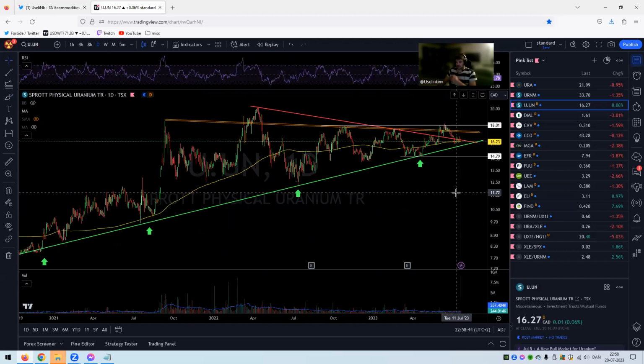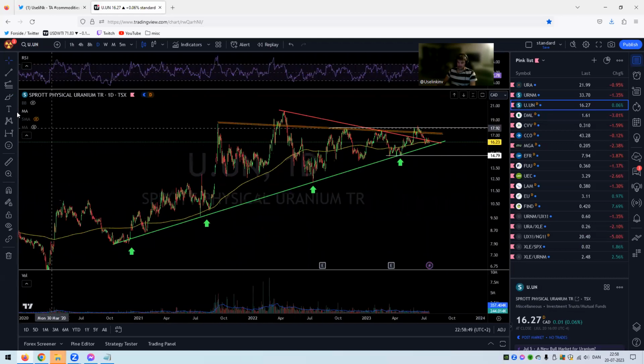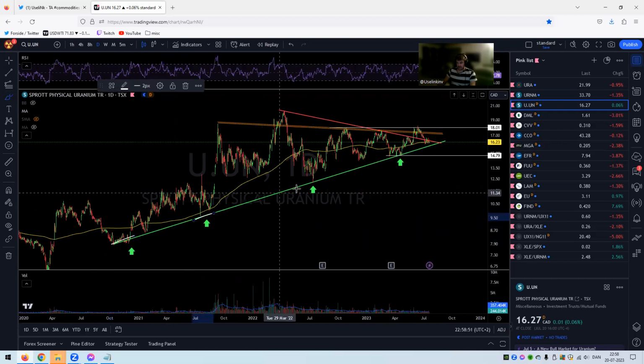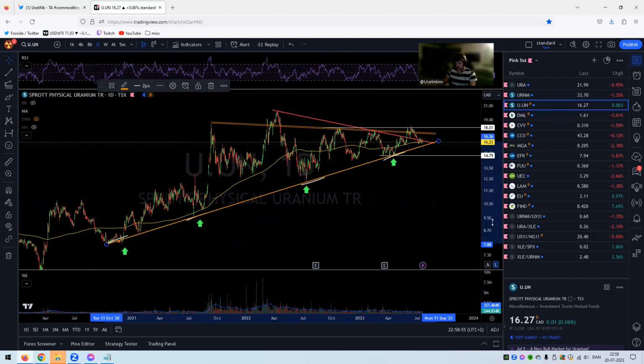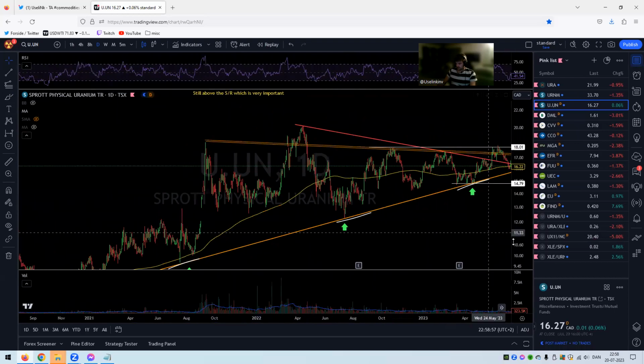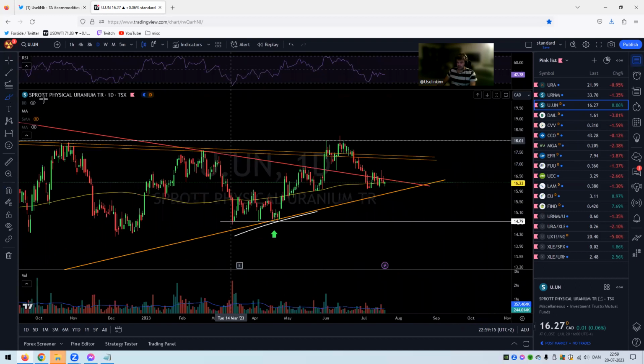Let's look at the Sprott physical uranium trust. Zooming out here, you can see the green dots here for the touches of this long-term green support. Let's make it golden because it's a major one. We had some breaking out here, couldn't take out the high over there, so we broke down again. Retest, fake down, and now we are sitting below the red long-term resistance coming down here, which is not ideal.